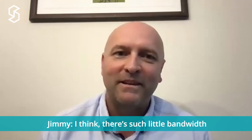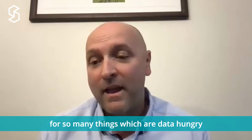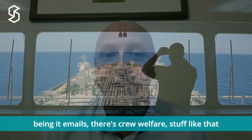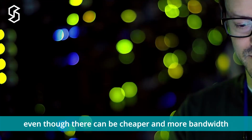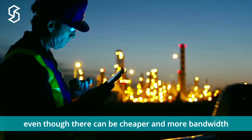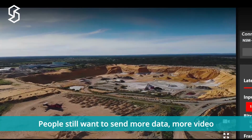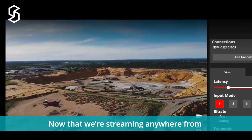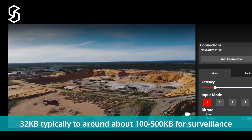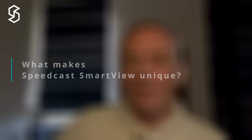Yeah, I think there's such little bandwidth for so many things which are data hungry, such as your emails, crew welfare, stuff like that. So there just wasn't enough bandwidth to go around. Even from some of the customers that come to us, even though there can be cheaper and more bandwidth, they're still getting congested. People still want to send more data, more video, higher resolution, and get more out of it. Now we're streaming anywhere from 32 kilobytes, typically around 100 to 500 kilobytes if it's surveillance. It's a massive difference.